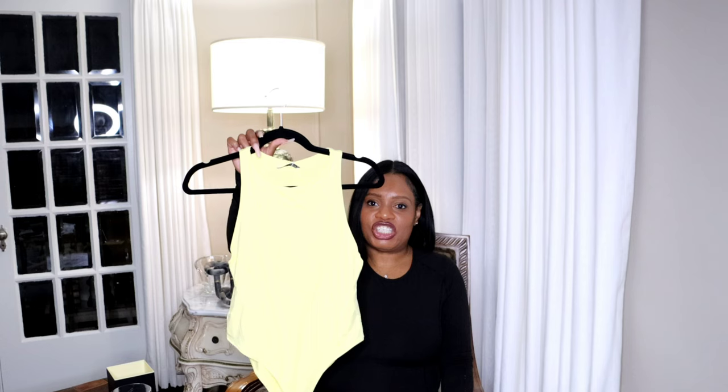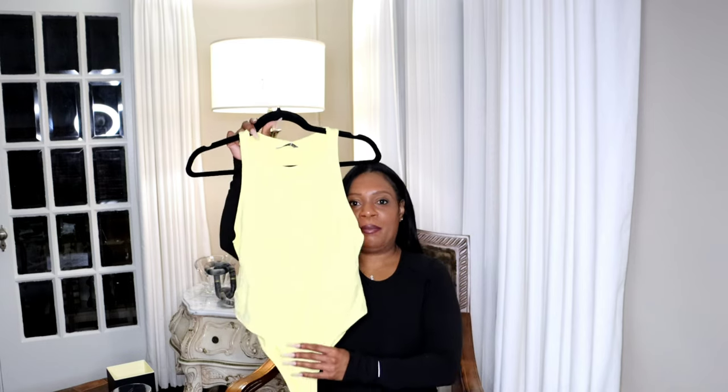A lot of times when I shop for basic items, I'm not necessarily looking for something that's just so different, because I want basic items that I can pair with multiple different things. Like I just said, I wanted to wear this with a blazer, but also I can wear this with jeans, and then I can even wear this with joggers. I can wear it with a skirt. And so when you're purchasing a basic, and even though it's yellow, I'm still considering this to be a basic, when you're purchasing a basic, you get more wear.